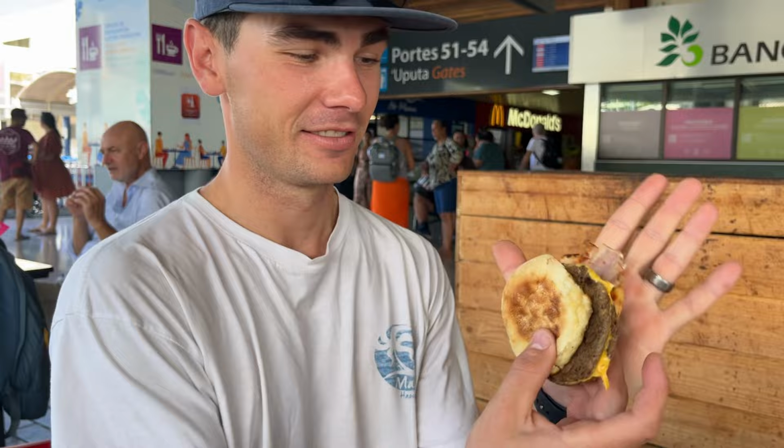Thank you. Not locally operated, but it's a picture of California. McMuffin Massive. That's just so massive. Our McMuffin Massive isn't looking so massive. Well, everything in the US is massive, so.